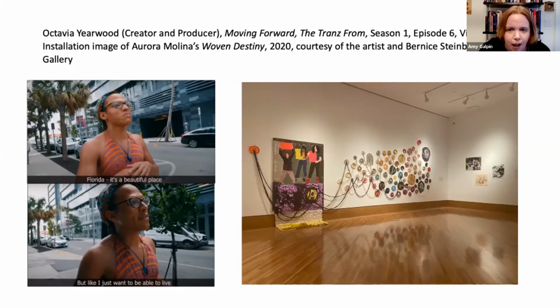So here's another great install image of the show and also two detail images of Elle Williams from the Transforum, Octavia's series that is represented in our exhibition. On the right, you see Aurora Molina's Woven Destiny, which makes its debut in our exhibition. 100 mandalas connected to these three women who are holding up signs in protest. It's another work in the exhibition that ties back to the women's marches that took place in 2017. And in the background, you also see some other images, including a picture of Danica Roem, who was the first trans woman to be elected in the U.S. to a state legislature. She was elected in the state of Virginia.